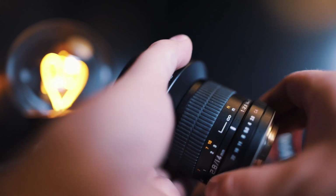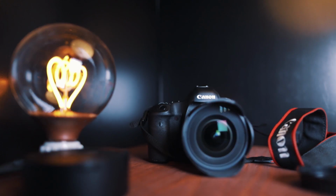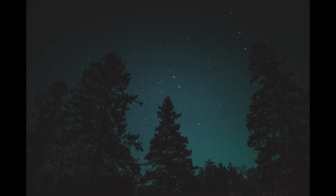I do use it more than 3 times a year, and yes, it is truly deserving of the title of one of my favorite lenses. Now this lens is crazy wide, and the f2.8 lets in a nice amount of light. It's really great for night photography, and in fact that's the reason I bought this lens in the first place. After I started getting more serious about astrophotography, this was the lens I gravitated towards.